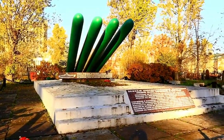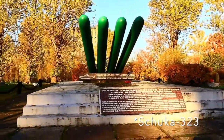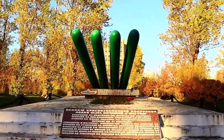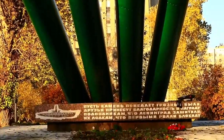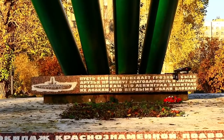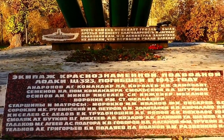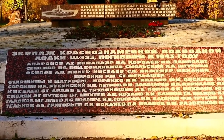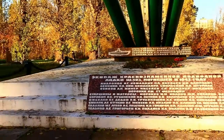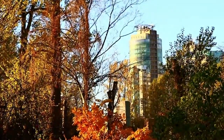This is a monument to a medium-sized submarine, the Schuka-323, which served in the Red Banner Baltic Fleet in the Soviet-Finnish War and during World War II. It was awarded the Order of the Red Star for its involvement. It and its crew were sunk by a proximity mine in May 1943 in the Morskoy Canal. The crew members killed were laid to rest in a mass grave here. The names of its crew members are listed on the monument built over their remains.